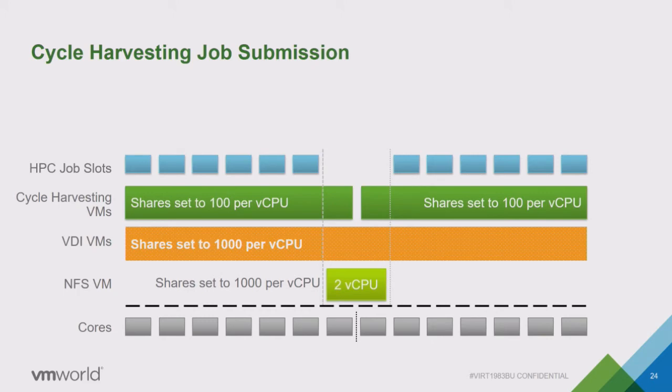We run HPC jobs inside of each of those cycle harvesters, not as one big job, but as HPC jobs that are running a task per core so that they end up using that hyperthreading better. And then all of that is fed by a Windows HPC server, which is pointing back to those DFS shares that we talked about.